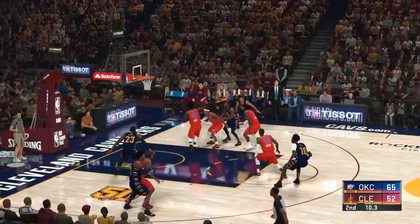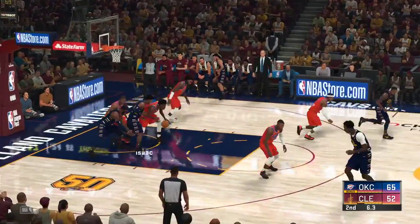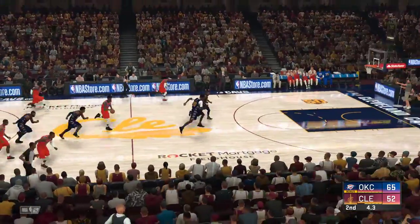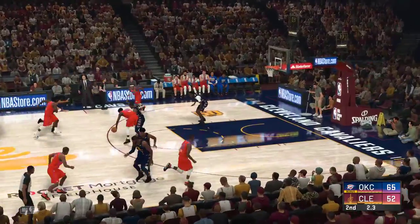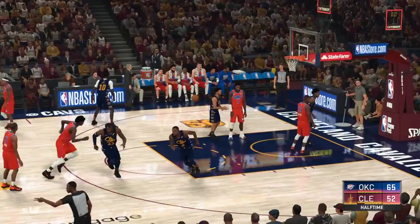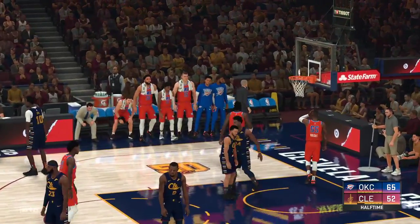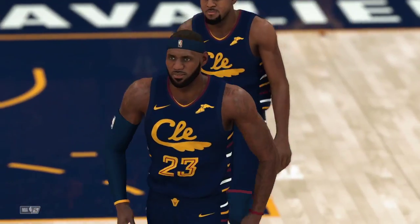Iguodala deciding where to go with it. LeBron dishes to Hield. And the Thunder pushing it up now. Isaac with the ball. Over Iguodala. And no good on the last second attempt this time. And so it's the Oklahoma City Thunder 13 points up at the end of the period.